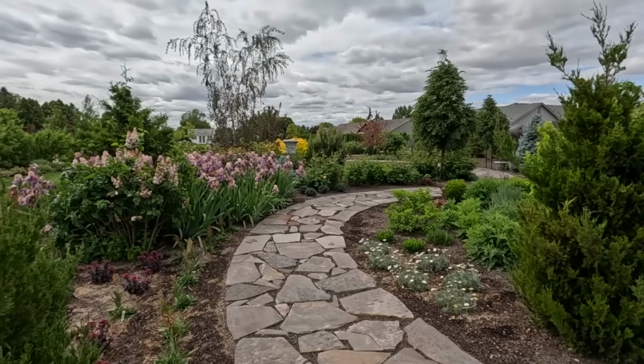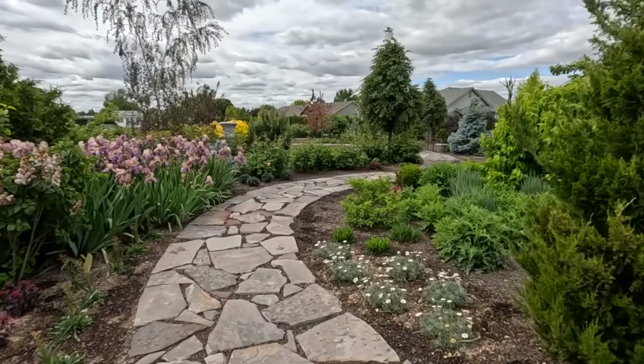Okay, we got them all planted. I do think we have time to do a couple of containers up by the kitchen patio area, but let's take a walk through and see where they all ended up and talk about each one of them. We're starting over here on the opposite side of the south garden. That's where we ended with the Weigelas.